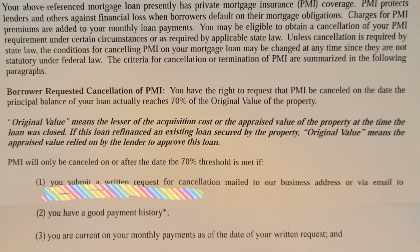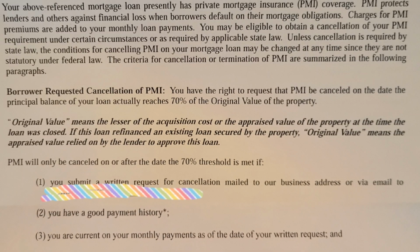PMI will only be canceled on or after the date the 70% threshold is met, if I submit a written request of the cancellation, which is what I did. I have good payment history, which I do. I've never been late on any of my payments. Or you are current on your monthly payments as of the date of your written request, which is also true. All of the above are true. I've never missed any payments. I've been current on all my payments, and I did submit a written request.